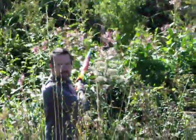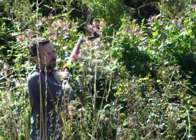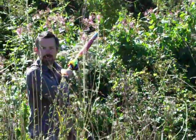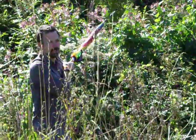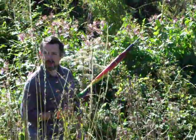Himalayan balsam. Have you come across Himalayan balsam before? Yeah. Some 18th century plant finder decided that this was a beautiful plant to have in the garden, and then got rather annoyed that it spread just about everywhere. I'll show you how it spreads.